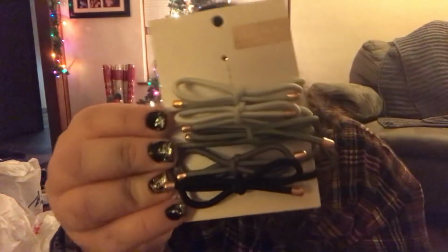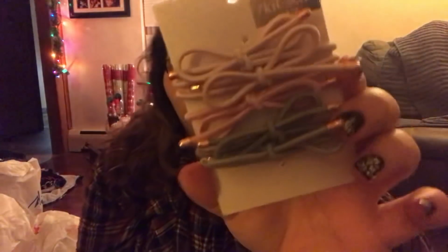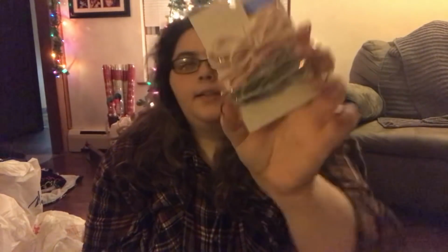So then I got these super cute, I guess they're like bow hair ties. So these are like blacks, grays, and whites. And then these are pinks and grays.